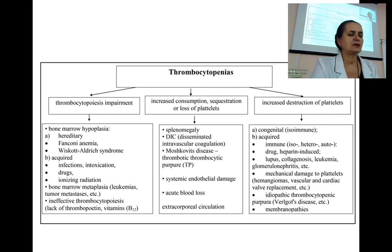Infections can also precipitate thrombocytopenia by eliciting an immune response that results in both platelet destruction and diminished production. Timely identification of such infections is crucial for effective management strategies.